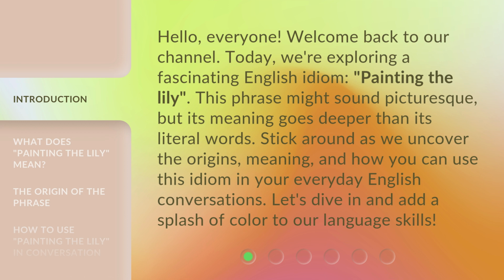Today, we're exploring a fascinating English idiom, painting the lily. This phrase might sound picturesque, but its meaning goes deeper than its literal words. Stick around as we uncover the origins, meaning, and how you can use this idiom in your everyday English conversations. Let's dive in and add a splash of color to our language skills.